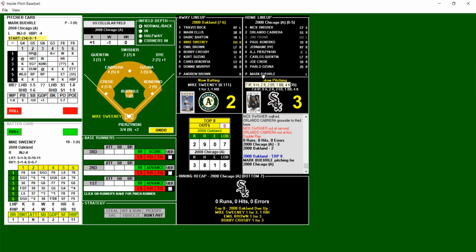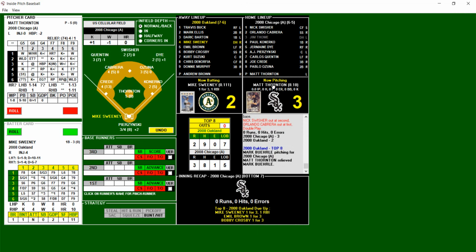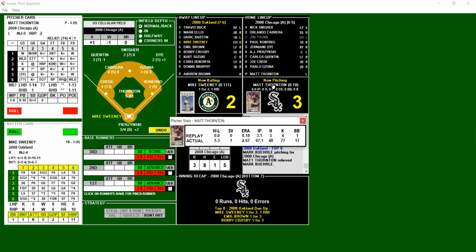And with that, we do have a new pitcher on the mound for Chicago. They're going to bring in, let's see. Actually, they're going to bring in Matt Thornton. Thornton will come in. That's his card. So Thornton will come in with an 8.18, no wins, no losses, he's pitched 3 and 1/3 innings, allowed 3 hits, 4 strikeouts, and 1 walk.